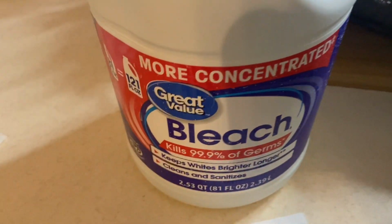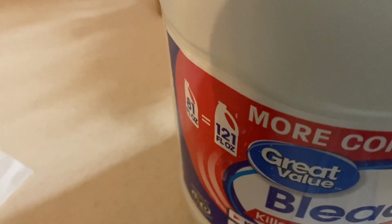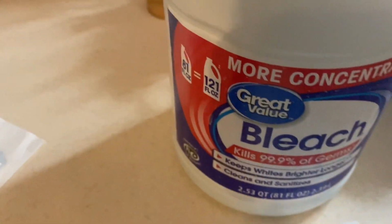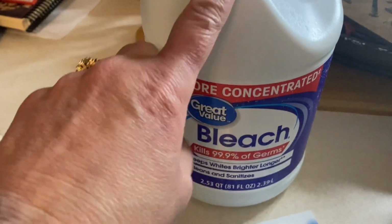One other thing that went up a lot, and I could not find anything that wasn't either more concentrated or had some type of scent in it, is bleach. And that was $3.60 for a little thing of bleach. So I probably should have gone to the Dollar Tree for that.